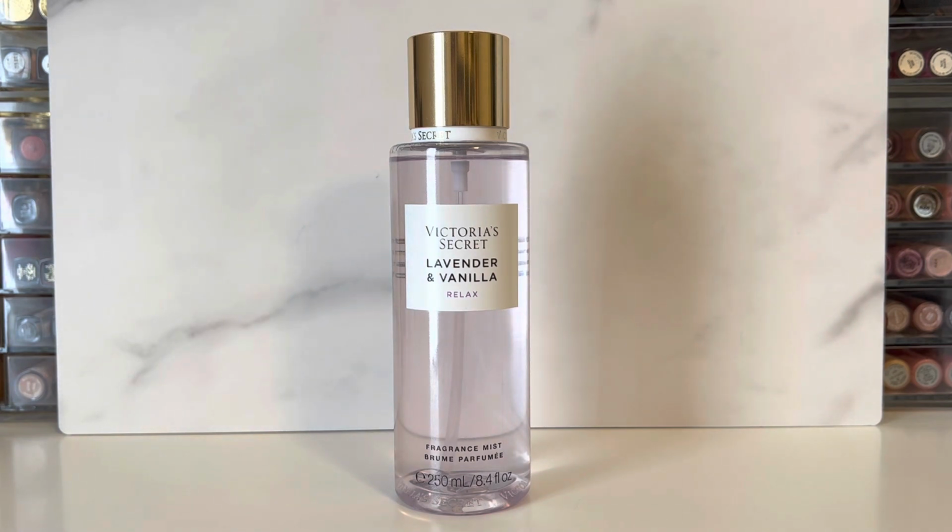And when I first smelled this in the bottle, all you really smell is actually a really sugary vanilla, so I was very hopeful. But when I sprayed it, the first thing I smell is definitely lavender. But I don't think it's overly herbal or too strong, so it's not really off-putting to me. It's kind of soft, and I do see calming lavender.